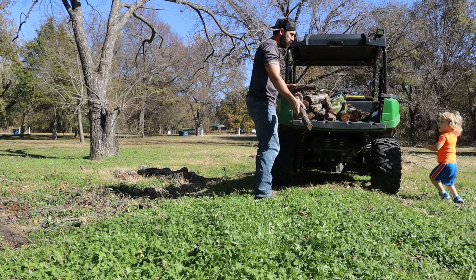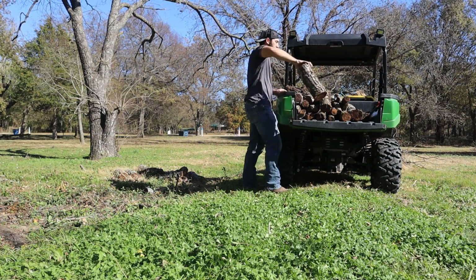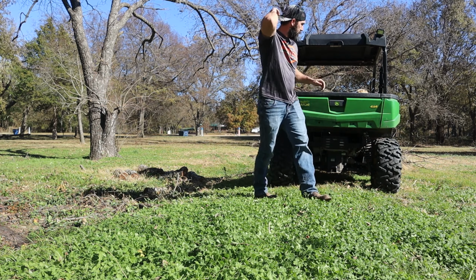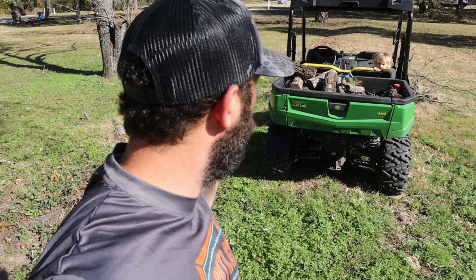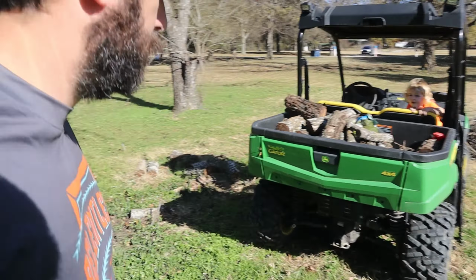Can I put this one up there? No. Alrighty, well that's pretty much all the wood right here that we don't have to split. So we're gonna take it up here and stack it up on the porch.